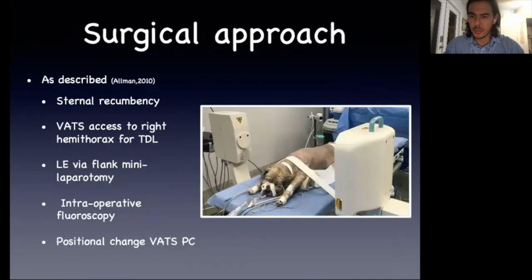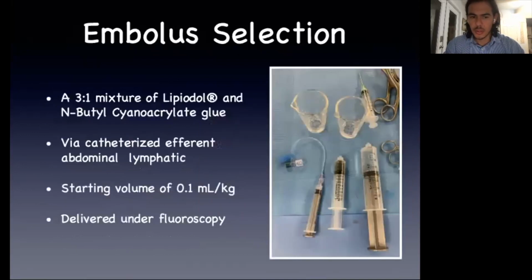Embolization was performed via mini-laparotomy under fluoroscopic guidance. For embolic solution, a 3-to-1 mixture of Lipiodol and N-butylcyanoacrylate glue was chosen and administered via catheterized efferent abdominal lymphatic at a starting volume of 0.1 mL per kg delivered under fluoroscopic guidance.